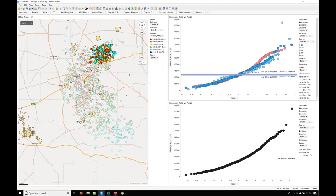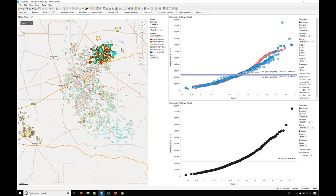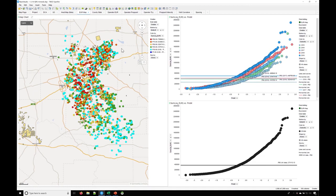Next up, EUR maps making sense. I see a story coming together. Outside of the EUR map, break-even prices. This project is looking like it's in the 30s for break-even pricing. Some parts of the acreage base are in the 40s, so I definitely have to consider that in my investment thesis. The next part that interests me is when I start thinking of future development.